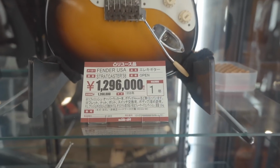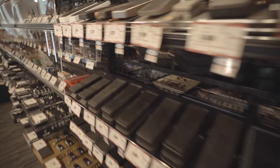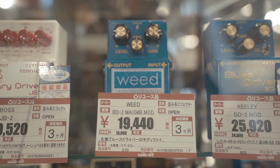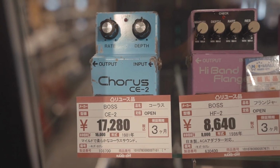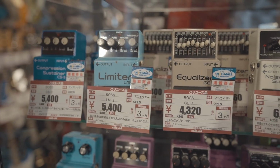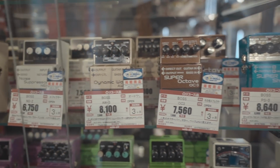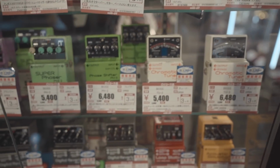As if that's a 58. Definitely a refit. Dan's favourite chorus of all time and space. There's tons of vintage Boss pedals. Some new stuff too. Reasonably priced. Some of this is like 30-40 quid.